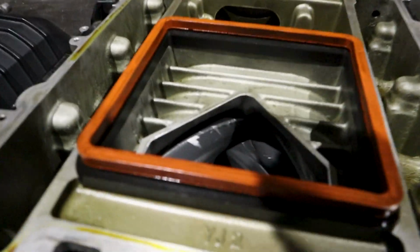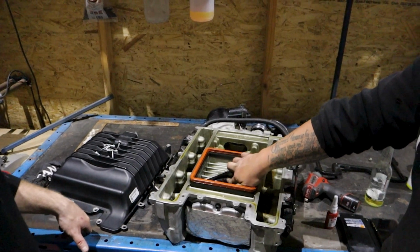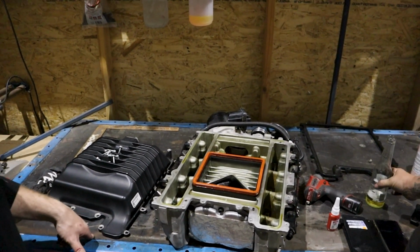Oh, man, it's a secondhand blower, it's not new. What went in there though? Probably bits of engine parts or a valve.